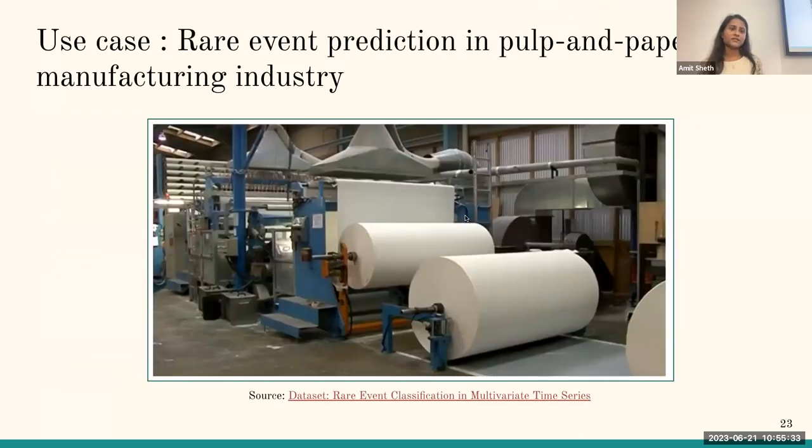And so this is an example use case that we researched while doing our research. It's a rare event prediction in a paper manufacturing industry. So this image is taken from that.